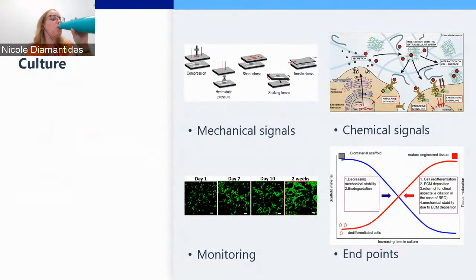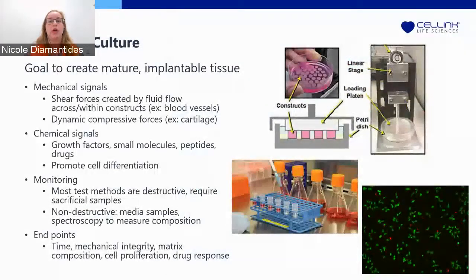And here we have things like controlling mechanical and chemical signaling. We also need to consider, how are we going to monitor this process? And how do we know when it's done? What are our endpoints? So again, the goal here is to create a mature implantable tissue.